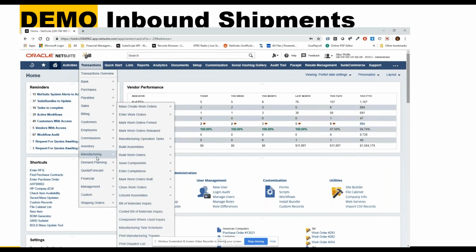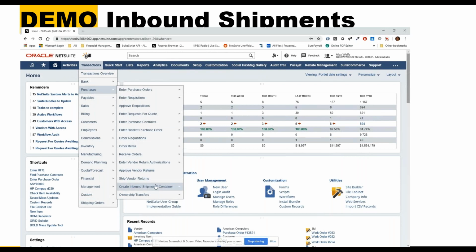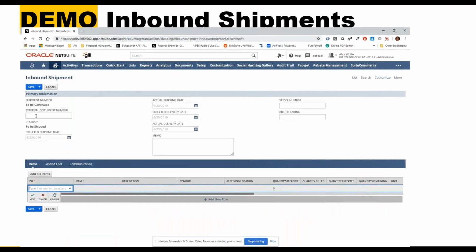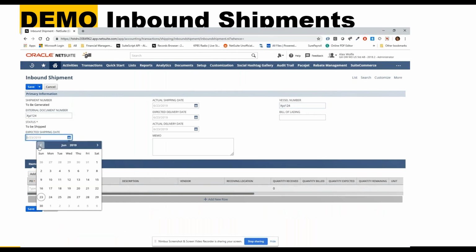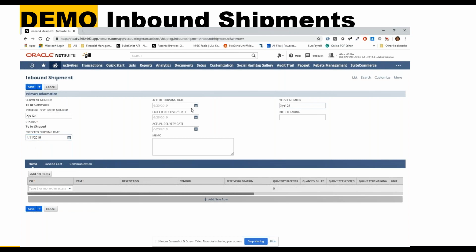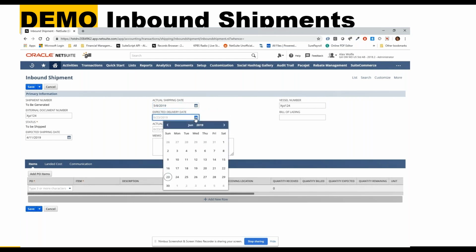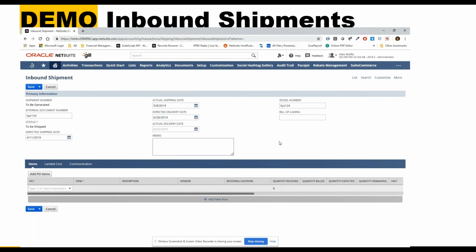All right, so I'm going to create a container. So this is the inbound shipment record, or container. I'm going to enter the external document number. Usually that's a vessel number as well, or you can have a separate naming convention. And let's assume that the expected shipping date when this container was created was April 11. And let's assume that the actual shipping date was May 8th. And the expected delivery date, remember our previous example, was the 28th of June.